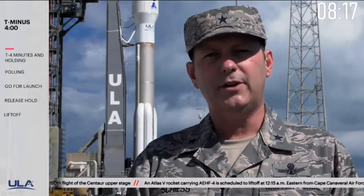This upcoming launch of Advanced EHF-4 marks a critical part in the Air Force's Evolved Expendable Launch Vehicle program. ULA has been a great part of that program that's had 100 launches to date, but this is the 50th launch for ULA, and this brings an incredible partnership together to be able to bring national security space to the warfighter downrange, and that's what Advanced EHF-4 does for us. It brings protected military satellite communications to the warfighter, and we need that, and this is a great partnership.